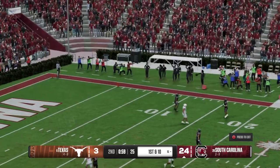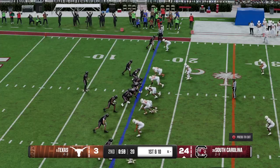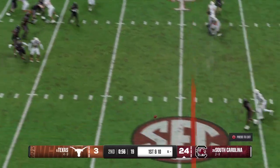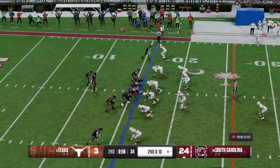The punt goes out of bounds, and a nice job to get them backed up. I think they'll spot it right around the 15. And the South Carolina offense is back on the field. He'll start this drive firing. And he got smacked just as he released the pass. It's incomplete. 2nd and 10 here.